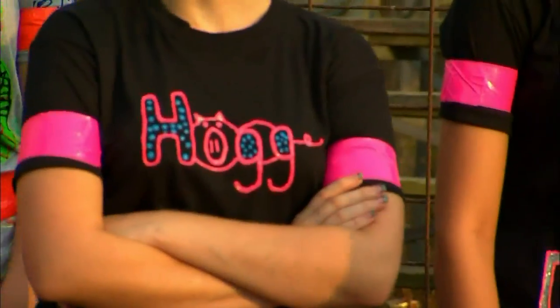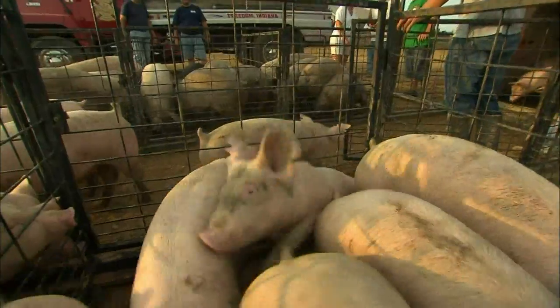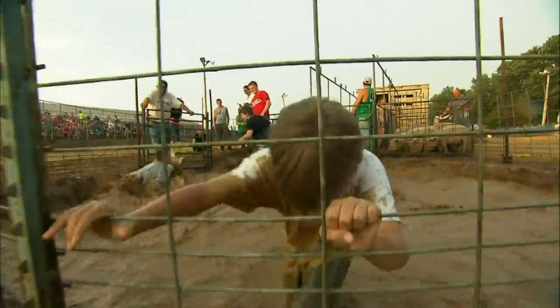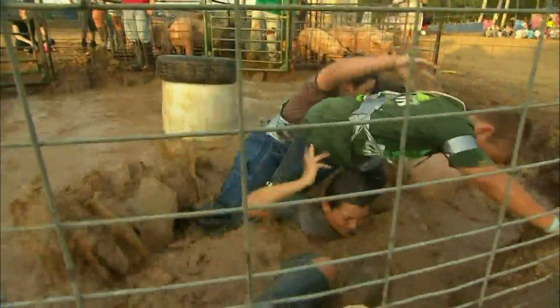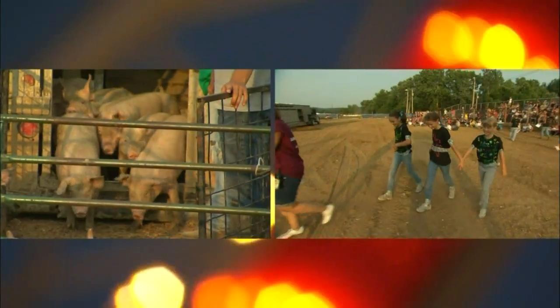All right, ladies and gentlemen, are we ready to wrestle? I believe the pig got the best of them guys. I think y'all just give up, go face first.